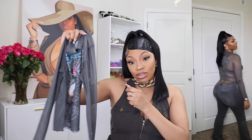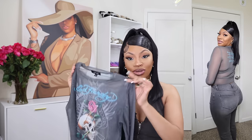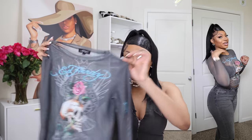But girl, I got this, and it's long sleeve, it's covered, it is mesh, but you can't really see nothing through it. I had a black bra on, and you couldn't even really tell. It's sheer, but it's really not sheer. Actually it's not sheer at all, it's mesh, so you can barely see anything. Got the Ed Hardy top. I'm like, okay, cool. Got it in a medium.